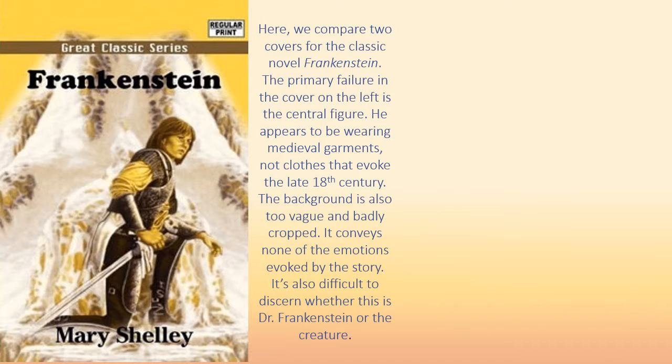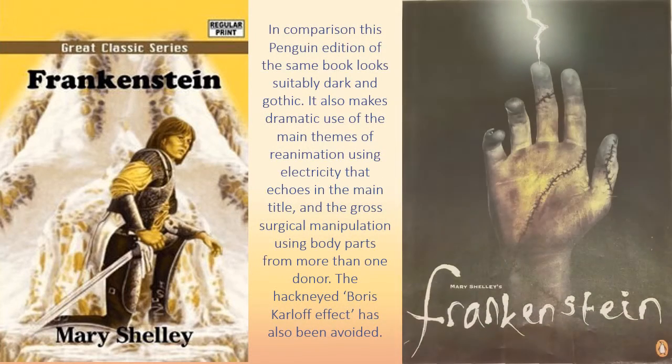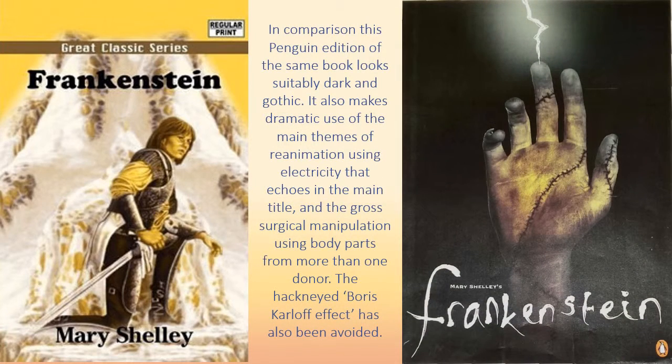Frankenstein or the creature. In comparison, this Penguin edition of the same book on the right looks suitably dark and gothic. It also makes dramatic use of the main themes of reanimation using electricity and the gross surgical manipulation using body parts from more than one donor. The hackneyed Boris Karloff effect has also been avoided.